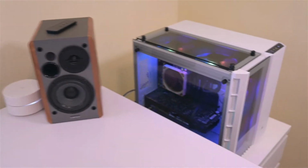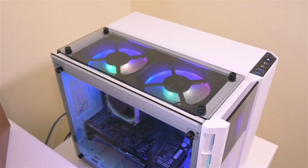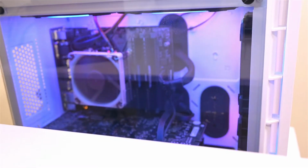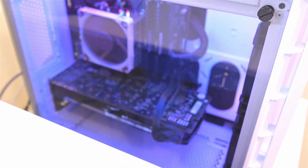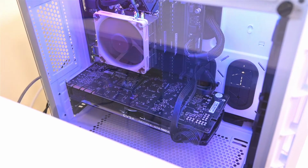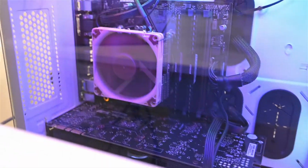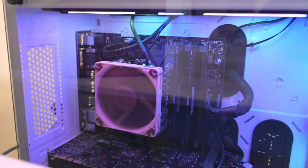And then if we go over here, this is the desktop. If you want to see a video of this, I'll link it below. All these components I'll link down below if you want to purchase any of them, but I'm more budget, kind of price to performance focused, so it's got all kinds of different stuff in there.